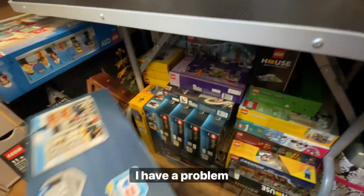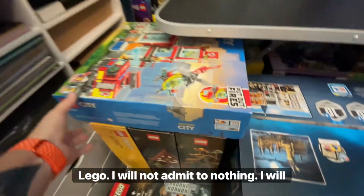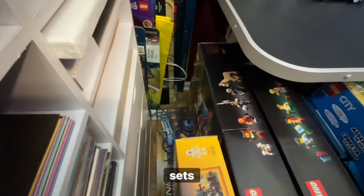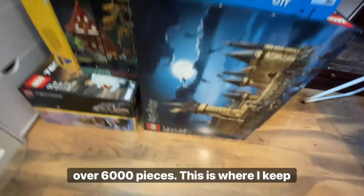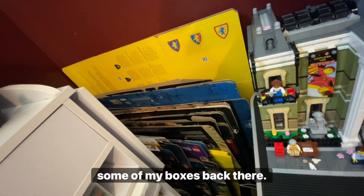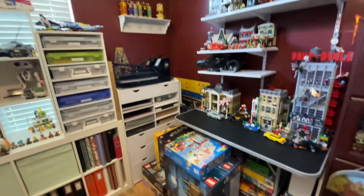I'm not saying I have a problem. Not saying I'm addicted to Legos. I will not admit to nothing. I will admit to having a lot of sets that still need to be completed. I want to do this one so bad. I just don't have the room for it. It's over 6,000 pieces. This is where I keep some of my boxes back there. So yeah, shh, not supposed to see that. Let's continue on.